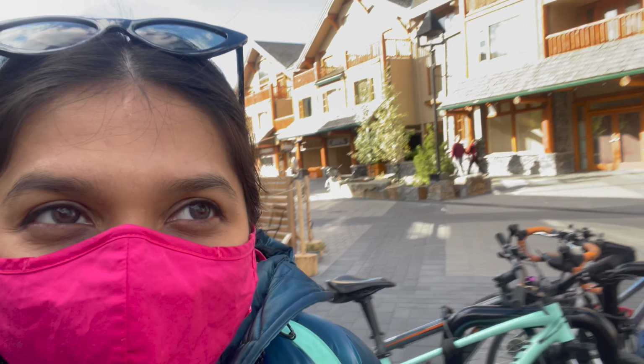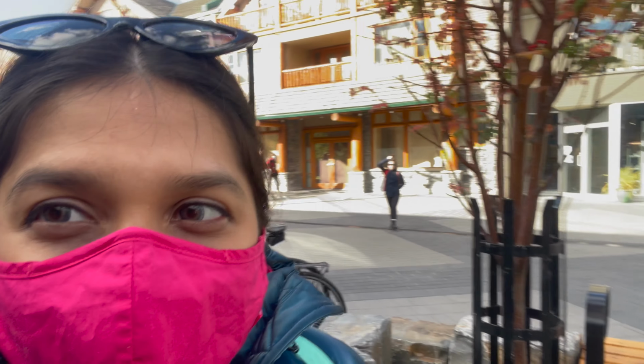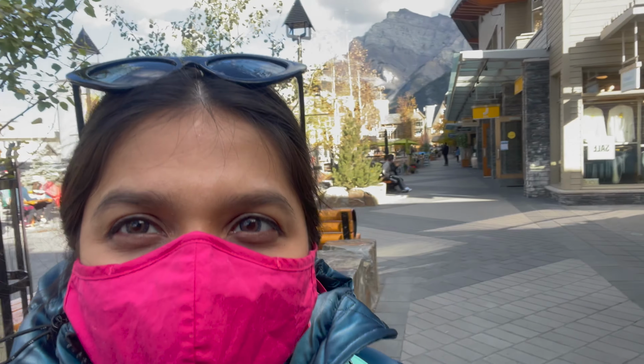So now we are on the way to Calgary. We stopped by Banff downtown to grab some lunch and food. And I found myself a tea shop, so I'm going to try and check out that one. It's a cute little town. You have the Canadian Rockies right behind.